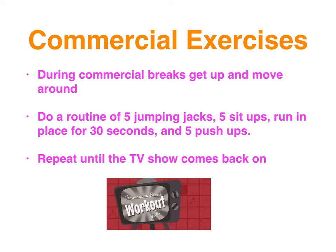Next, we have an activity that can be done while watching TV. It's exercises during the commercial breaks. During the commercial breaks, the child can establish their own routine, or you can make the routine for them. But every time the commercials come on, they can set up the activity that they're going to do until the TV show comes back on.